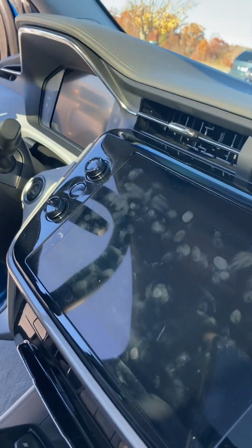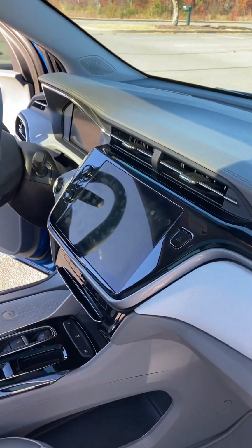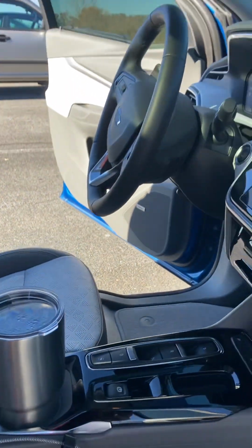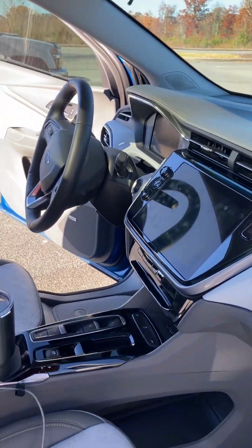But the display is nice. It's huge, as you can see. It's much bigger than the other one. Heated and cooled seats. I mean, this had literally every feature, except for a few things that I thought came with it. I thought it had Super Cruise. It doesn't have Super Cruise.